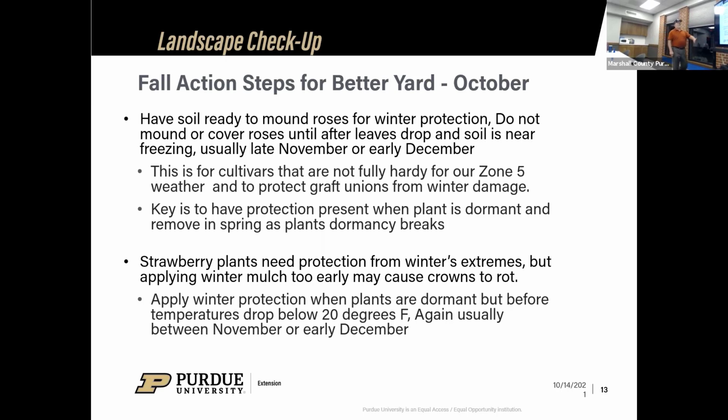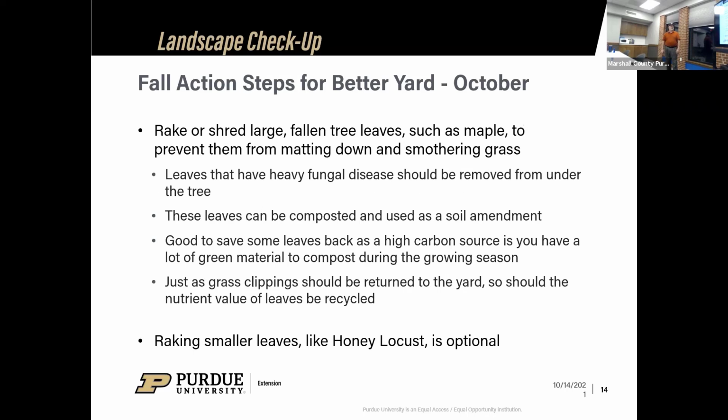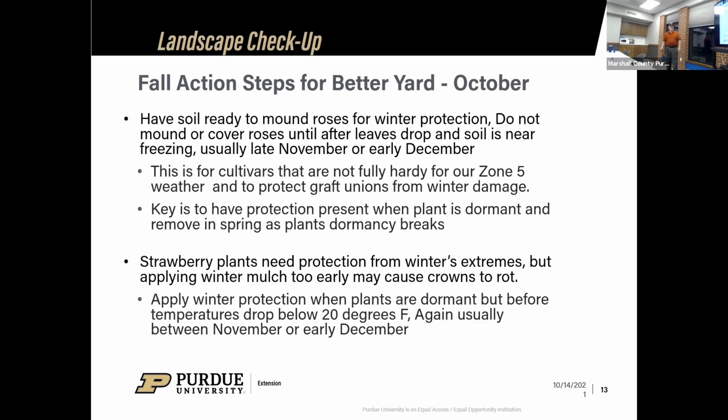So we need to protect the plants that need protection going into the winter. And if you have marginal plants, you want to just give them some minor protection, whether it's through soil. But the key point whenever we're giving them protection is that as soon as they break dormancy in the spring, we need to remove that soil so they can start growing normally again. And we don't want to cover them and protect them until they need it, so they are dormant. Those are the key points to remember when we're giving additional protection to plants.